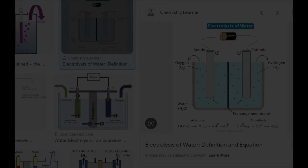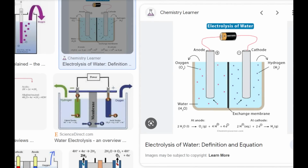Now, if you pass direct current through water, you'll get oxygen at one of the electrodes and hydrogen at the other, meaning that you generate hydroxide at one electrode and hydronium at the other. Those eventually even out to make water.